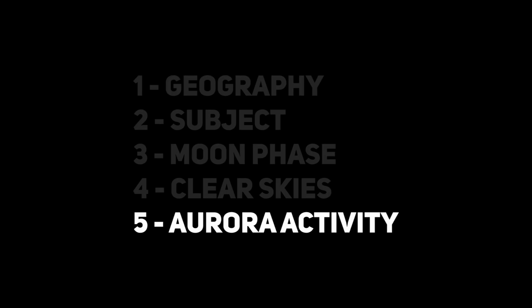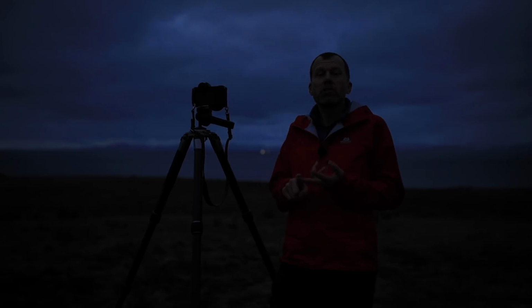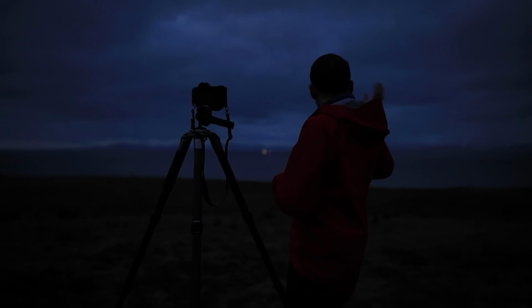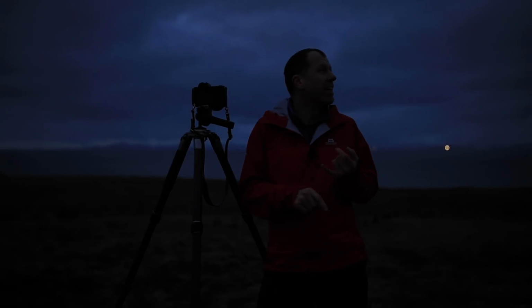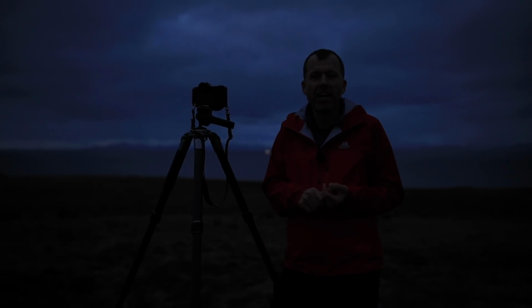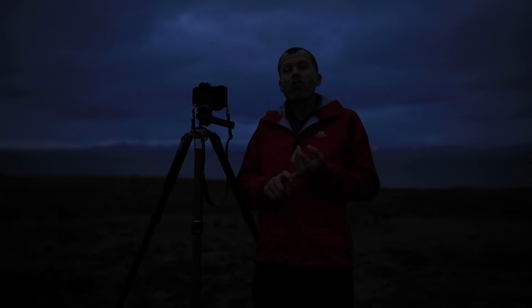So we're in an ideal location, check. We have a suitable subject, check. We have a clear view to the northern horizon, check. And we have clear skies. Okay, well, we just need to use a bit of imagination there. So all we need now is aurora activity.